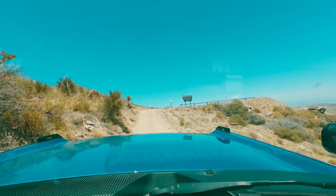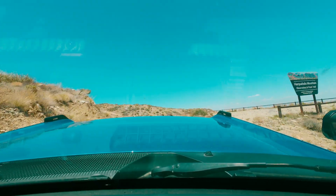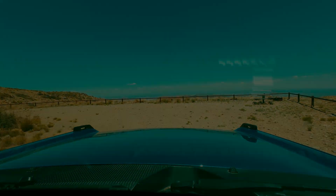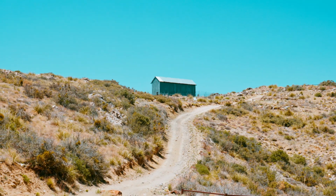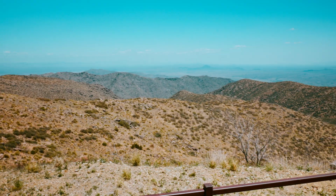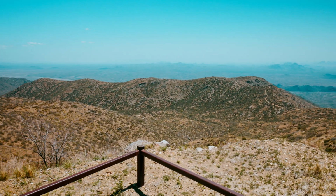Now there are a couple, but this is the very first parking area as you near the summit. This large one here, and there's a smaller one right up the way. Just about to the top. The observatory is right up there. I also see what looks like a comm tower. Elevation up here is just over 5,000 feet. And let me tell you, it's beautiful.